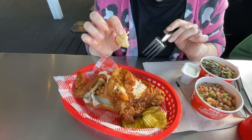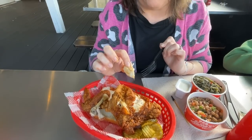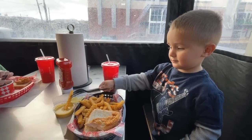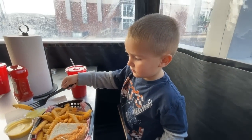I think the mild is a really good, it's almost a little bit similar to a medium, I would say, if you're not used to spice, but I really, really like it. And the crispiness of the chicken on point. Henry has been dipping his fries here in the honey mustard. How is it, Henry?